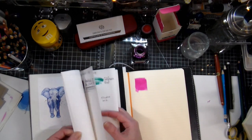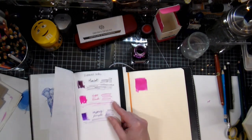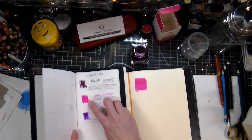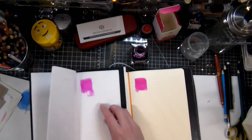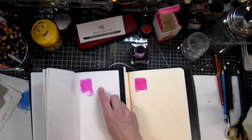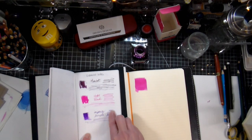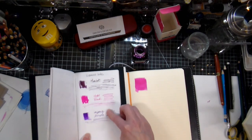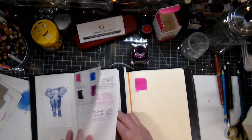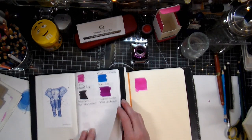And then my other pink is my Oak Pink, which is similar, but this one seems to be a little bit darker as well. And this one seems to have more purple in it than this one. This one is really almost neon, almost highlighter pink. So this one seems to have more of a blue tint to it.